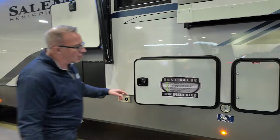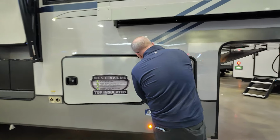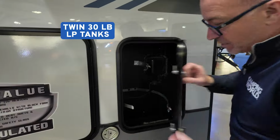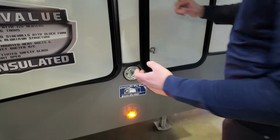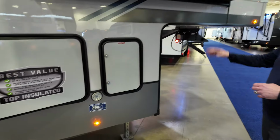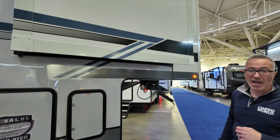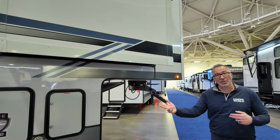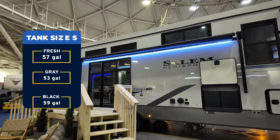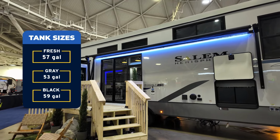Side closing luggage doors. Over here is going to be your propane, aka your LPs. Good spot. You have a 30-pounder on both sides, plus the leash latch. What's cool about this is if you're at the campsite, you want to secure the pet, you absolutely can. All of your slides also have slide toppers. You have the accessibility underneath with 12-volt heating pads on all of your tanks. And for your tanks, you got 57, 59, and 53.